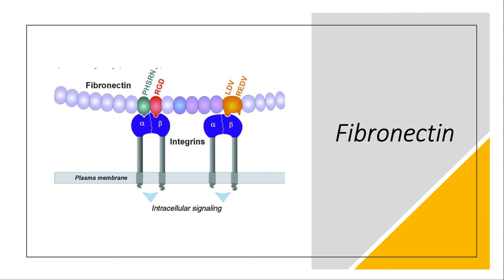Fibronectin is a large disulfide-linked heterodimer synthesized by a variety of cells, including fibroblasts, monocytes, and endothelium, that exists in tissue and plasma forms. Fibronectins have specific domains that bind to a wide spectrum of extracellular matrix components, including collagen, fibrin, heparin, and proteoglycans, and can also attach to cell integrins via a tripeptide arginine-glycine-aspartic acid motif, abbreviated as RGD.